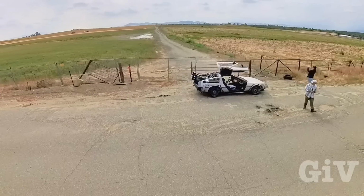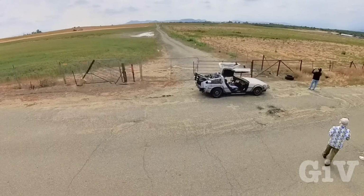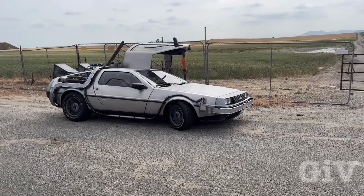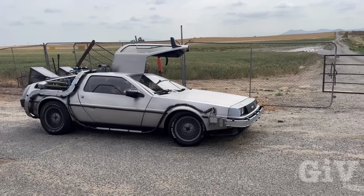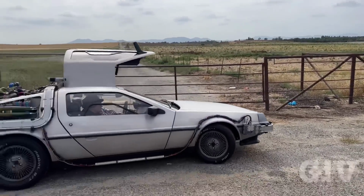Here you see how Marty McFly comes back and sees that the Lion Estate is not developed yet. And this is where the Lion Estate entrance would be back then. I just put it in here, you can see how it looks. And this is something you never get to see often. It was right here where he pulled in and put his car right over there.